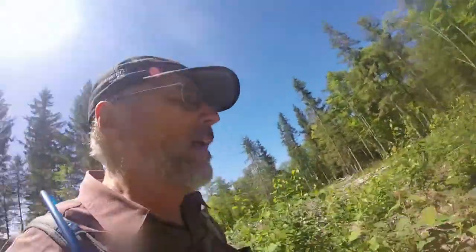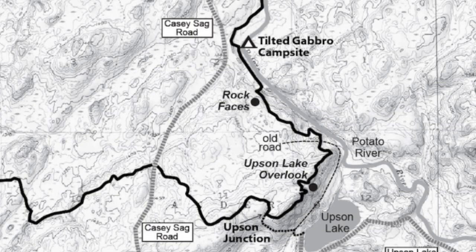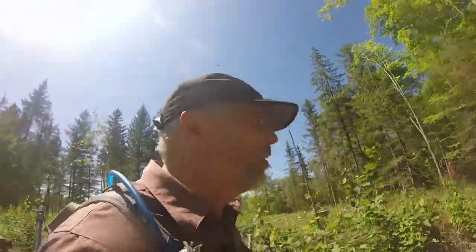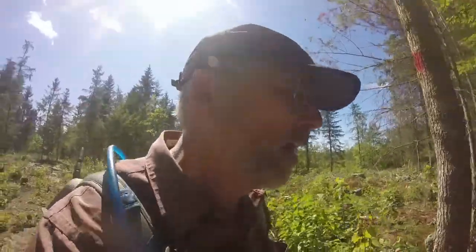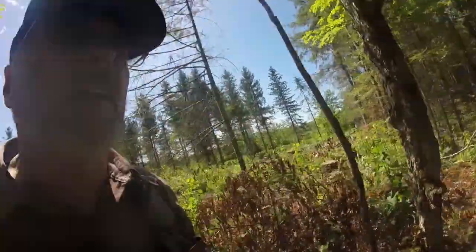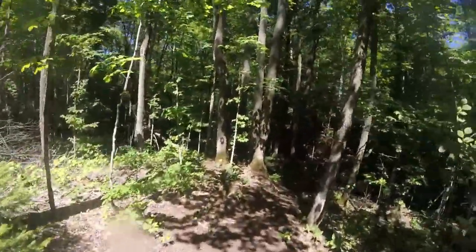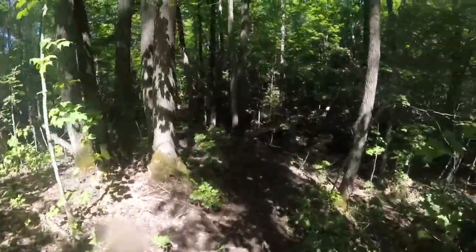And this would be a good spot if you want to do a little loop and just walk down Casey Sag Road to where I started today. That would be probably about a 3 or 4 mile loop that you could do using Casey Sag Road as the connector. All right, we're at the edge of the timber harvest here, at a spot where there's a big bridge going over a gully.